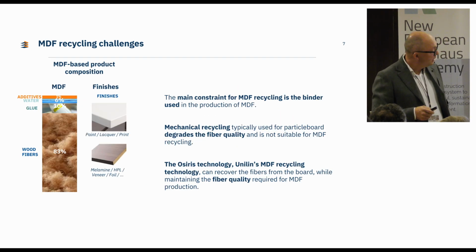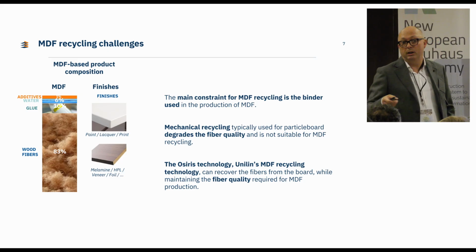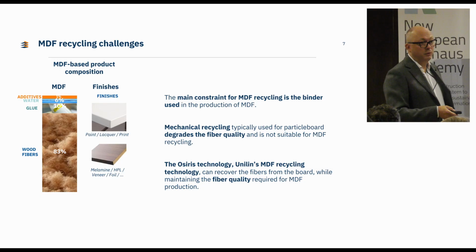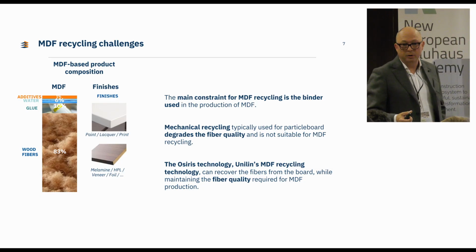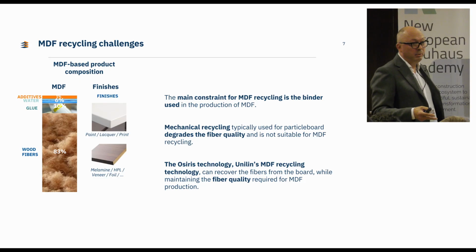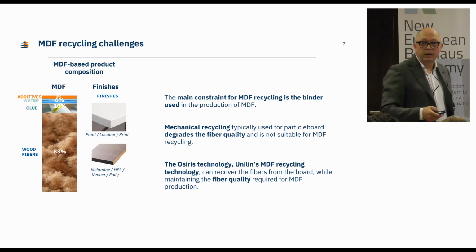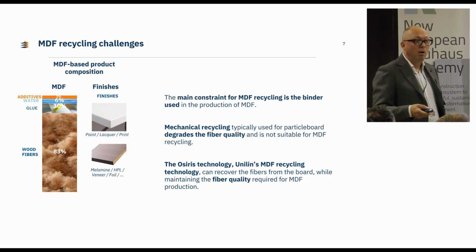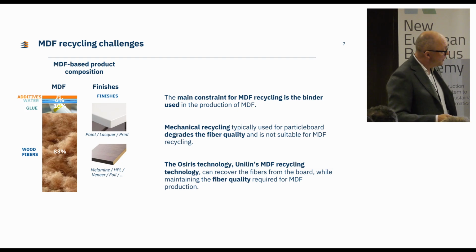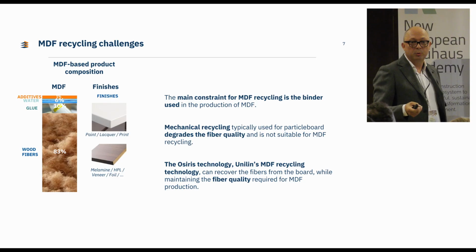What is the challenge? You can take any MDF-based product. It can be laminate flooring, it can be part of a cabinet or whatever. It has a baseboard and then it has some finishes. Finishes can be varnish, coating, laminate, whatever. And the baseboard is roughly 80% wood fibers, and then the other 20% will be glue, additives, and some moisture. We want to take this back and reuse it in a new product. So not downcycling, but really reuse it in the same product.